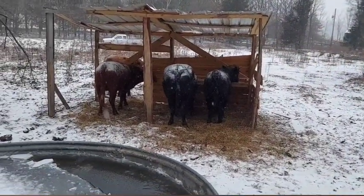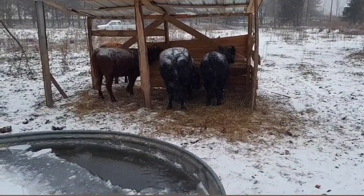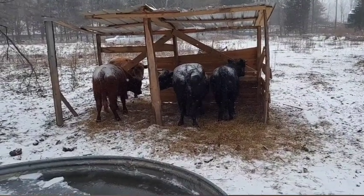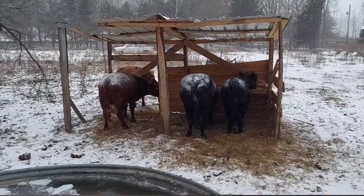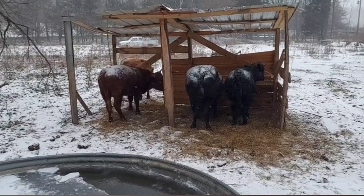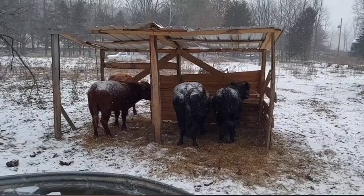Hey, girls. I call Rowdy a girl, too. Why not? Yeah, they're happy right now. Look at all that snow on them. All that snow built up on their backs is a good thing. It means they're insulated well. They're nice and warm, even though it looks like they are miserable. They might be getting miserable in this wind, but they're warm.